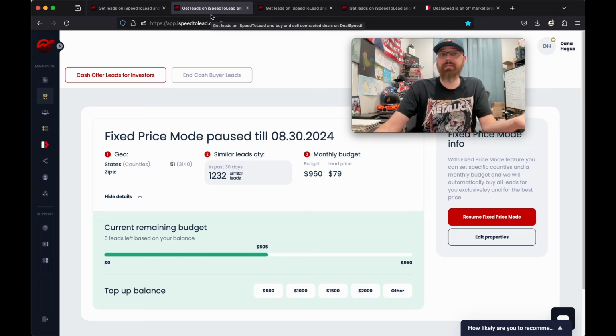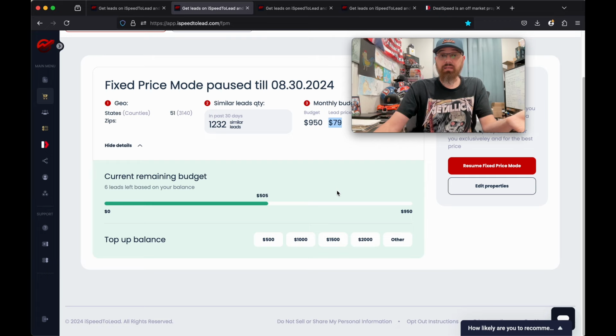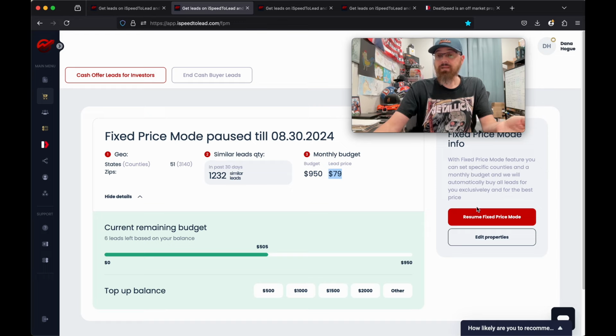The next way that you can buy is by the fixed price program. And you can see right here, the lead price based on this budget of like $9.50 a month. It's $79 is what I'm paying per lead. And I come down here and I can say, resume fixed price mode. I've got it paused right now because I wasn't doing it, but you can resume fixed price mode and then it will just kick you out leads until you hit your budget or until you pause it. So $79 per lead. These are exclusive, so they don't go to the marketplace platform.